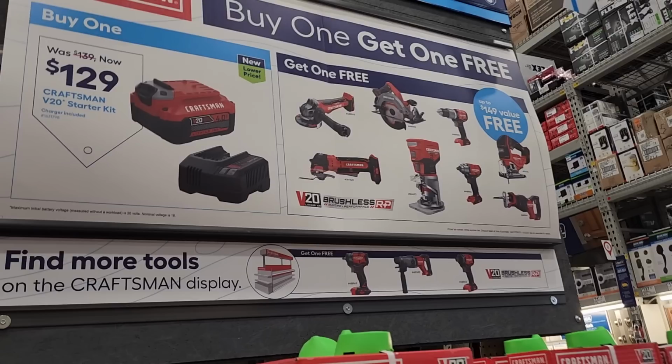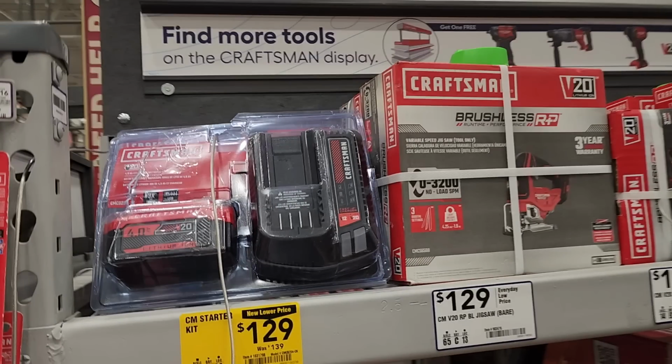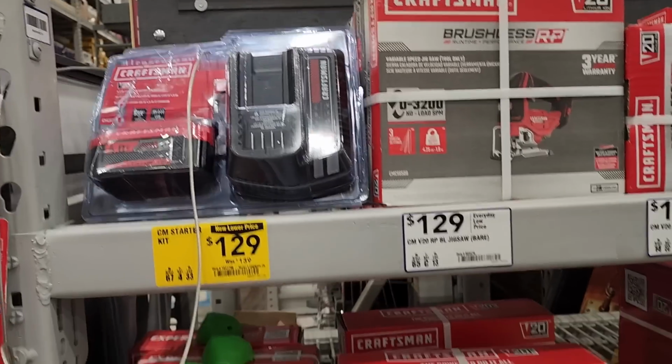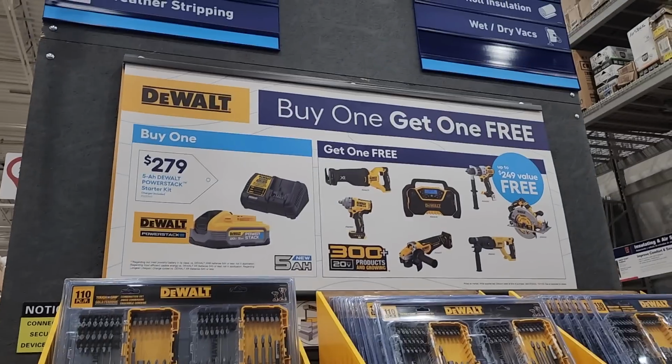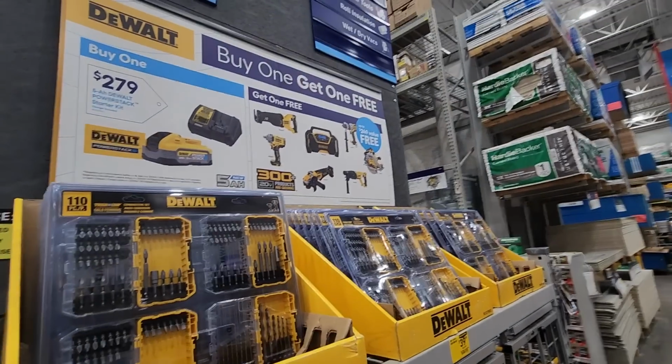I can't stress this enough. This is actually a pretty dang good deal for $129. These are all brushless tools. These are all top of the line brushless RP. Definitely the jigsaw, the router, all those are great. Same thing with these. These are top of the line. Definitely recommend these power stack with the, what is that? It's like the power detect. There we go. Power detect.